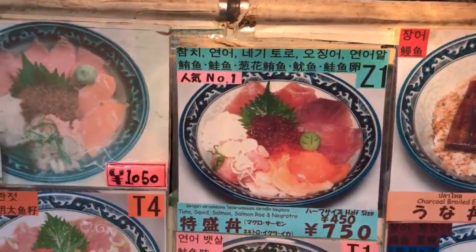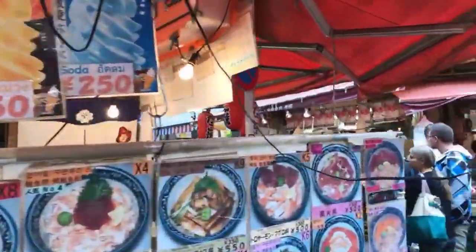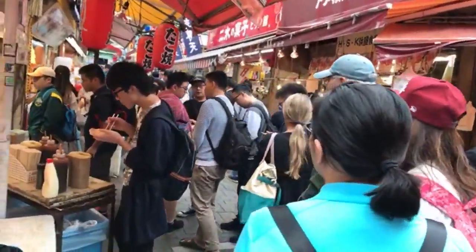It's still the same price, 750 yen, but I'm going over there, and this is where you see crowds of people waiting, and they're all waiting for the takoyaki. So that means I'm gonna be waiting in line now too. Uh-oh. That's a problem.